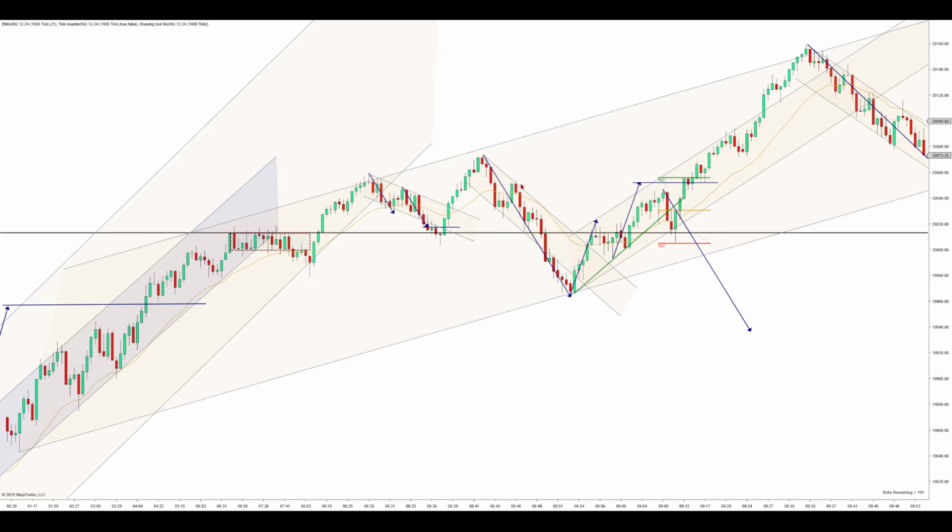Sometimes, and it's a very common thing, when you have a 2-legged move, you'll have a 2-legged correction between the 2 legs. In this case here, we just have that one. But if we had gotten 2 legs up, we would have had a more clear separation anyway, and we could have found a retest for a long here. But it just fades on down.